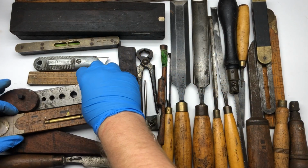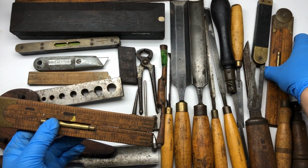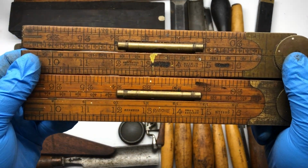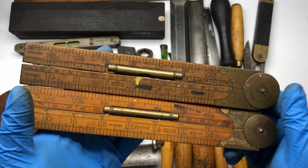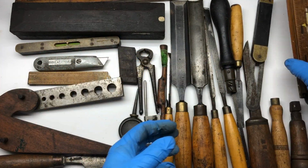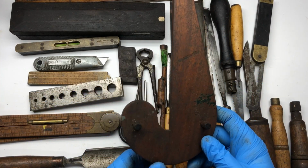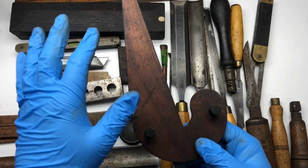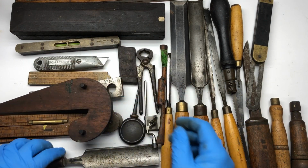That's a nice one. I got 2 of these rulers, these Rabone 1190s. I've never seen one before, but I think they're super cool with having the brass level. So those will clean up and go in the ruler collection, which I'll be super happy about. So I'll put those there. We've got this homemade centre finder, and that's beautiful. So I'm going to give that a good clean up and an oil and put that to use, hopefully.